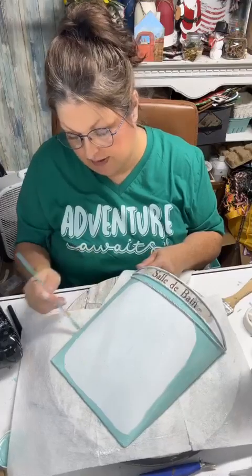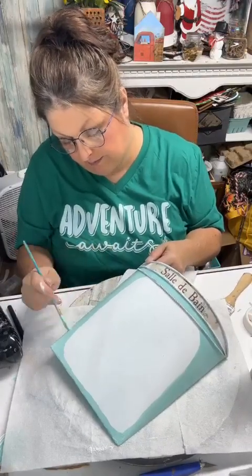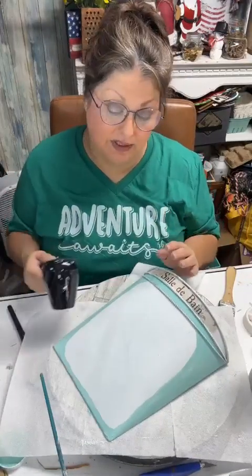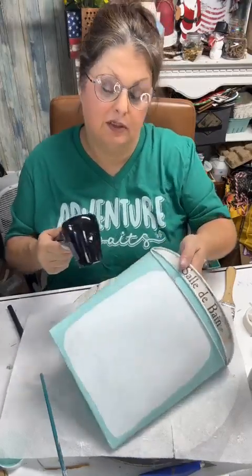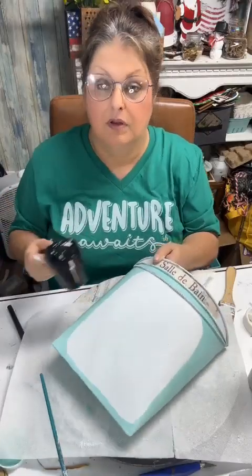We may need 2 coats right here. I can still see a little bit of that white. So let's dry that and see what we got. I think it's a really pretty soft color. It kind of looks a little darker in the picture, but it's actually a little lighter up here.